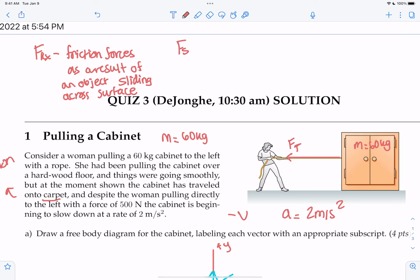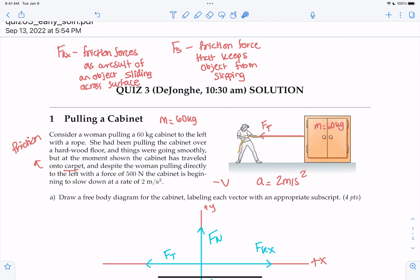For F_s that you were referring to, that's static friction. Static friction is a little bit difficult to understand for some people because there are different contexts where you'd think it'd be applied and it isn't. We'll get a lot more in detail with the static friction force in the next couple of weeks when you do centripetal motion. But for the static friction force, I usually think of that as the friction force that keeps an object from slipping. Alternatively, you could also think of it as the friction force that, to a certain extent, keeps an object at rest.